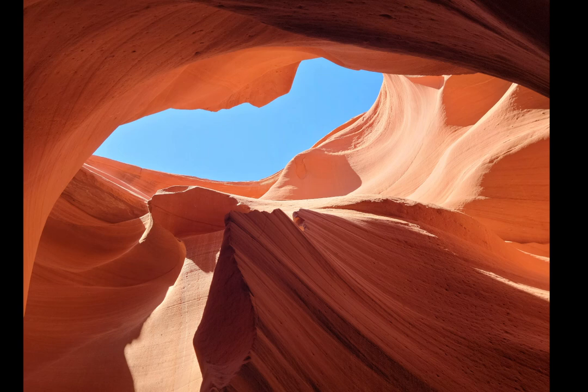That's very interesting. Antelope Canyon is part of the Navajo Nation, though. So you do have to plan a little bit further ahead, but it's not hard at all.